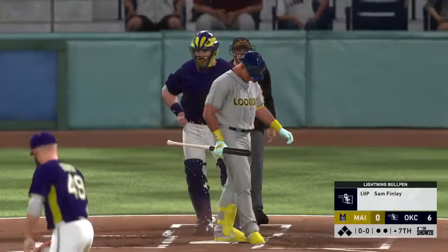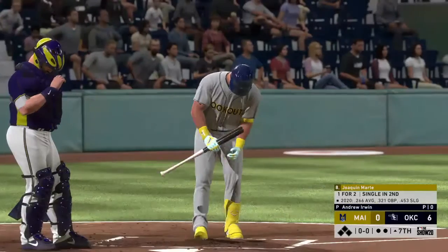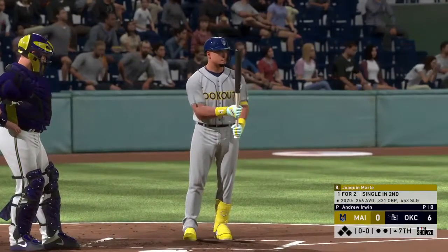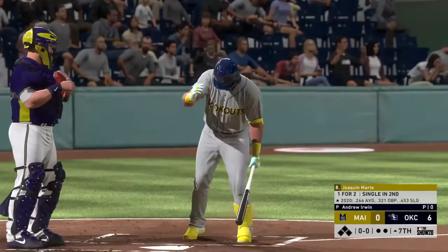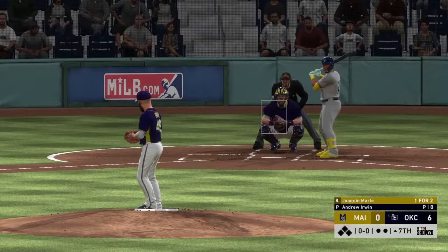7th inning ready to roll, and now it'll be the catcher, Joaquin Marte. It doesn't look very promising so far in this one as we move into the later innings. Down by a bundle, it's time to get some base runners and hopefully a long ball to get them back into this one.